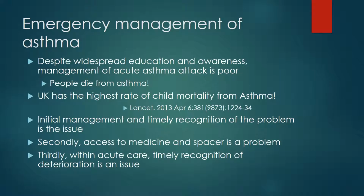Hi guys, so this is the third and the last talk about the emergency management of asthma and COPD. The way we are going to approach this talk is we'll go through how we manage an acute asthma attack in adult patients, followed by pediatrics, and then we'll discuss the acute exacerbation of COPD and how we manage it.